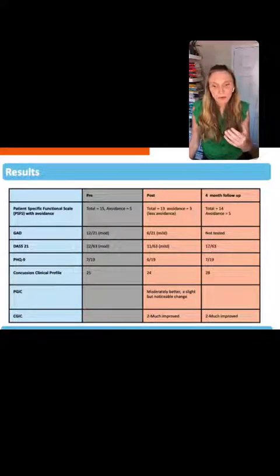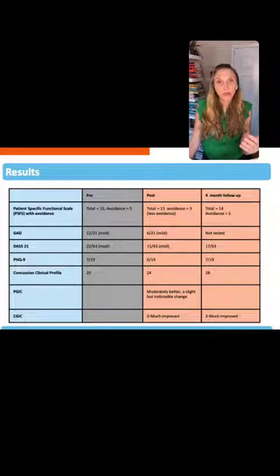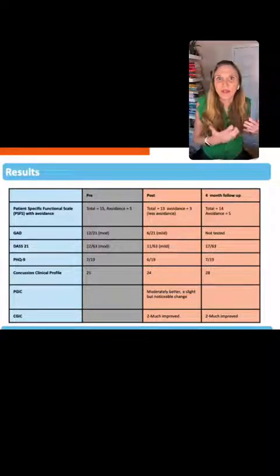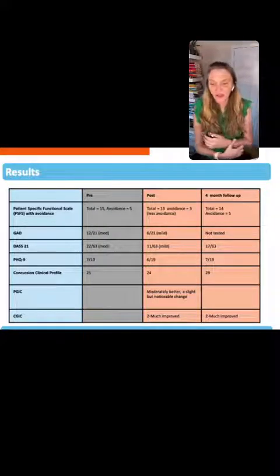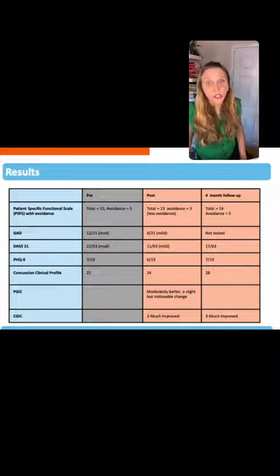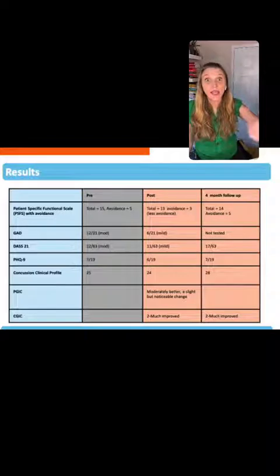What was most noticeable to me here was one, that the specific function changed, and notably that there was less avoidance, that a lot of the generalized worry about symptoms and anxiety improved. And this is what happens when you get answers. It makes sense to you, and there's less of that concern and worry about things. And then most importantly, also we can see that the concussion clinical profile changed, and that we use the PGIC, Patient Global Impression of Change, and we can see that this person rated it moderately better, a slight and noticeable change. So again, this is an outcome in a 2-week intensive program.